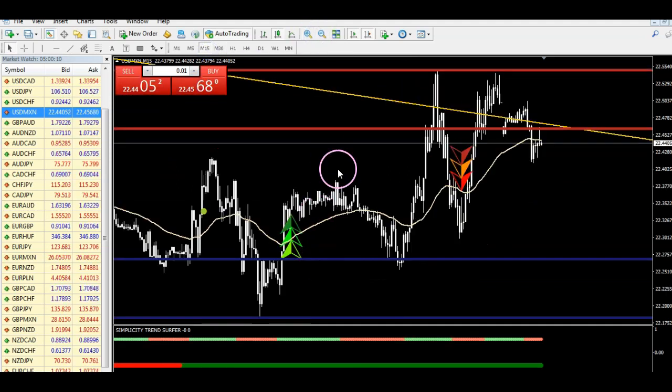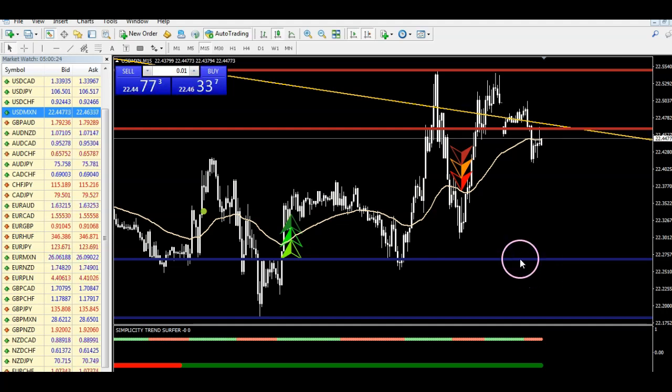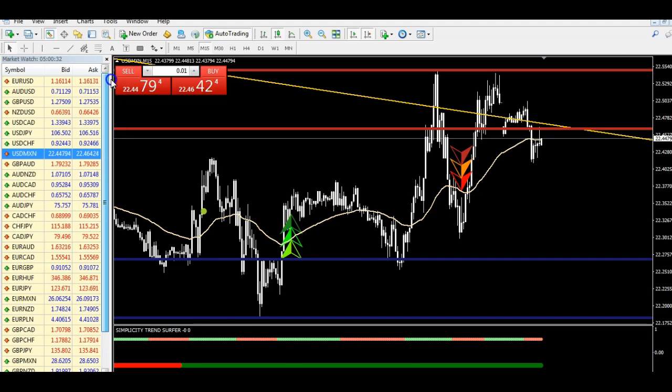I know it looks like, you know, up and down, but this is the rubber band effect that I'm taking, that triple arrow does. So we'll see how it goes later. I might go into this trade. I am not recommending, you've got to make your own decisions, okay? I'm just trying to help. Okay, that's all the major pairs.